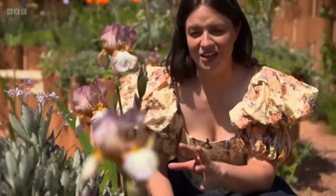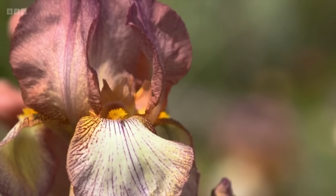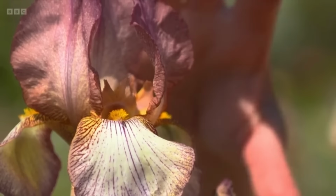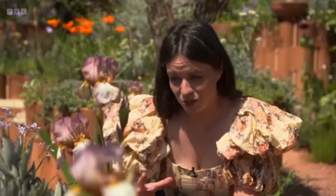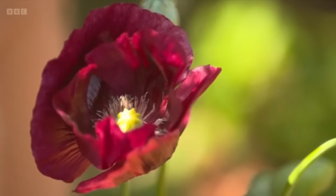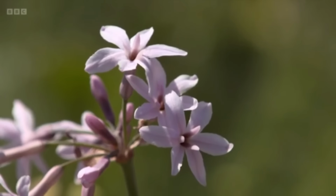This lovely iris is Deirdre, and it's a really unusual colour of purple. Tonally, it's much more red than the other flowers that we've seen, and against the yellow of its throat, it's just gorgeous. But there's also the deep purples of the opium poppy, the pale purples of the tall Bergenia, and all different things in between.